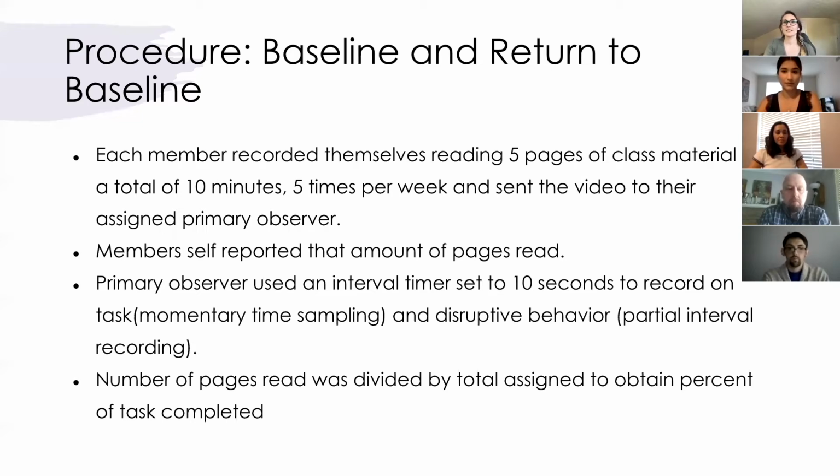The primary observer used an interval timer set to 10 seconds to record on-task behavior, which is momentary time sampling, and disruptive behavior, which used partial interval recording. The number of pages read was divided by the total assigned to obtain the percentage of task completion.